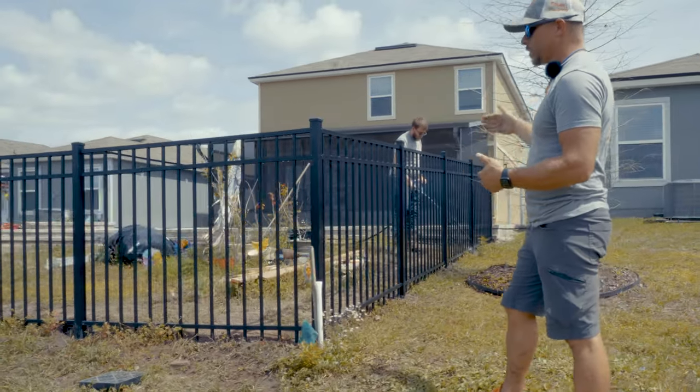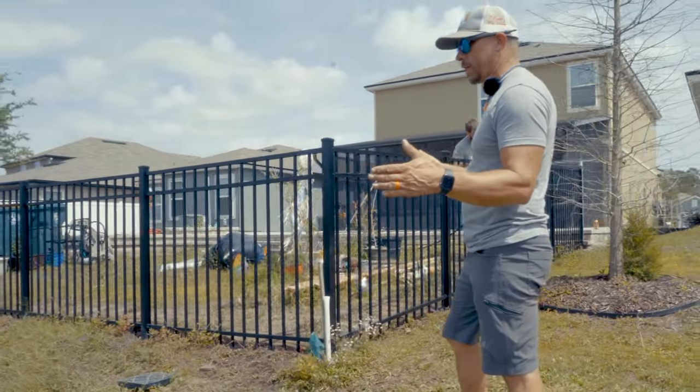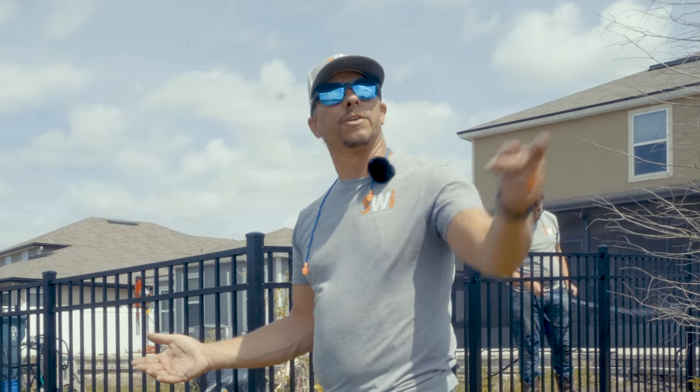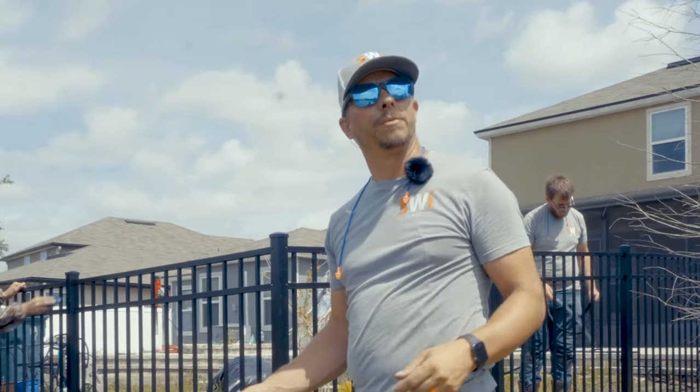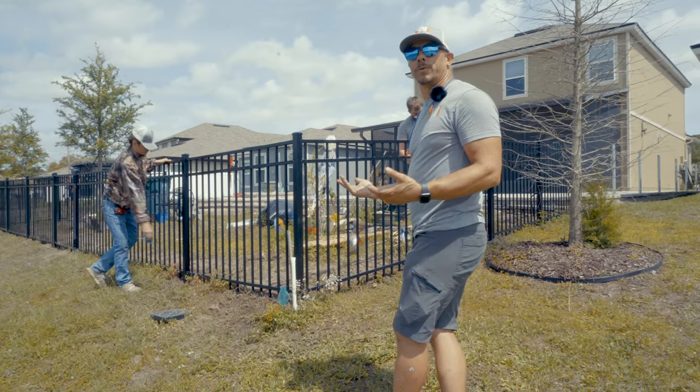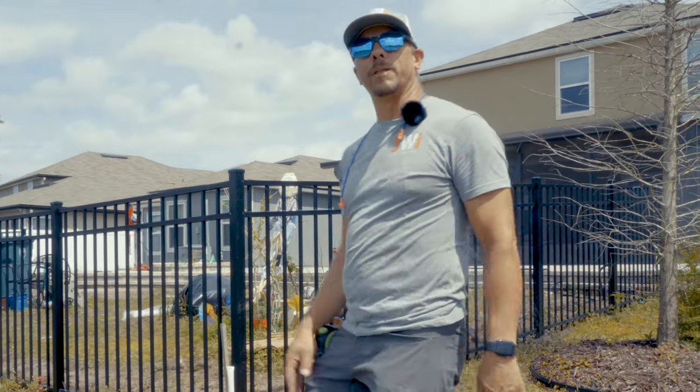If we'd have done three full sections, we would have ended up having a section at the very end that was only 2 feet long. And that just looks terrible. And you see it all over the place. You can look back in some of these backyards right behind me and notice where they did that and it just looks weird. That's not what we're about. We're not about that life. That's all I have to say about that.